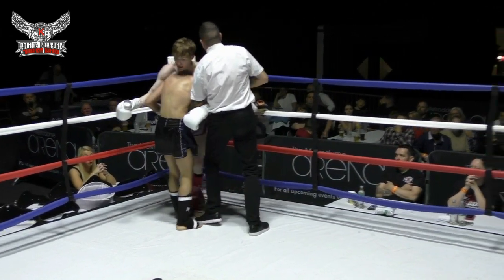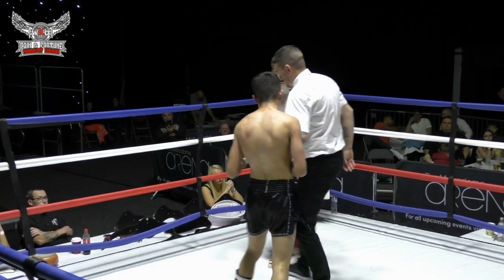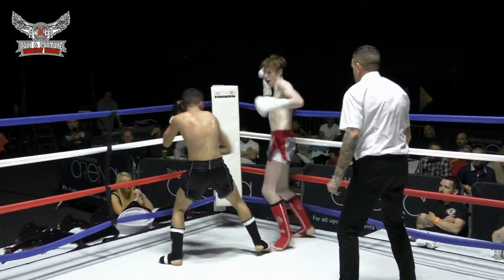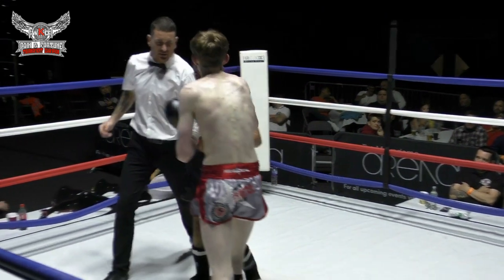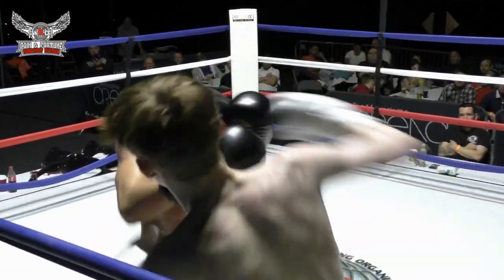Deakin listening to his coach, carrying out instruction. Oh, lovely corkscrew uppercut. That's a Combat Academy technique, that one. Fanoui, this is better. Little stamps there from Fanoui. You get the feeling this young man's a roughhouse. Pushing forward, tight guard.